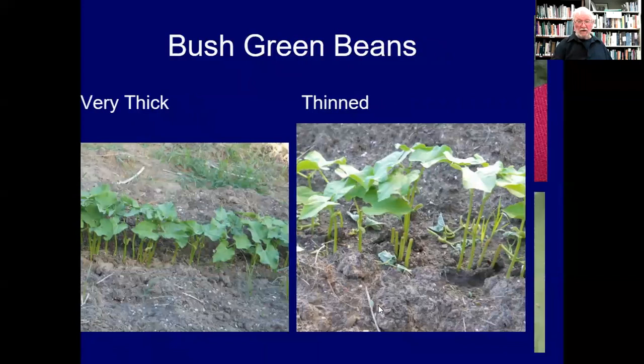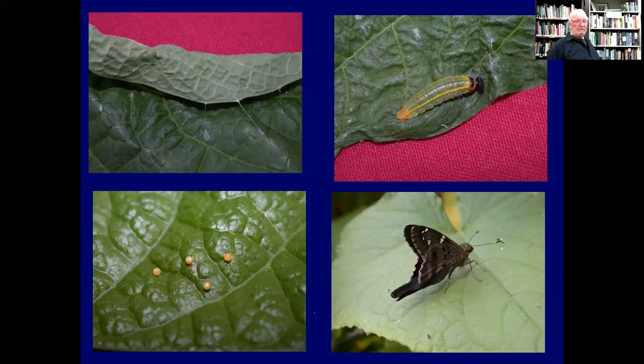When you're growing your green beans, you go out there and you find a leaf kind of tucked under with something that looks like silk on it. Open it up and you'll find a bean leaf roller there. They may eat a little bit of leaf, but normally they're not that much damage. And here are the eggs that these things hatched from. And here is the long-tailed skipper that laid those eggs.